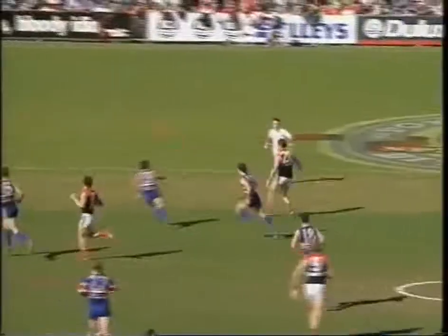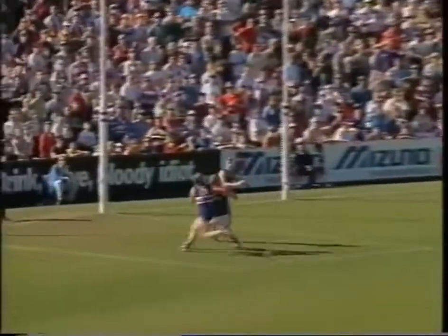Graham Yates there, playing in front of their men, Melbourne. On to Matthew Phoebe, who's having a great quarter. Charles has got 50 metres to run. Two bounces. Should centre it to the top of the square. He does just that. Can someone take a mark?